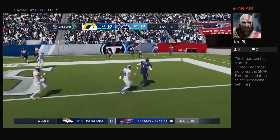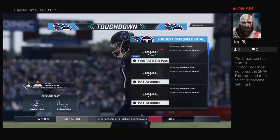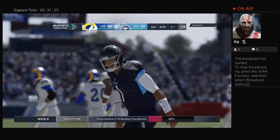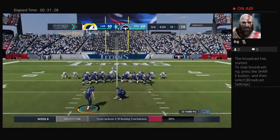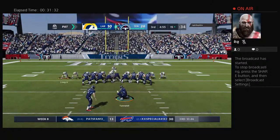During film study. And he will take this one in for a Titans touchdown. Tyree Jackson, a 4-yard touchdown scamper. And the Titans find a way to stretch their lead.